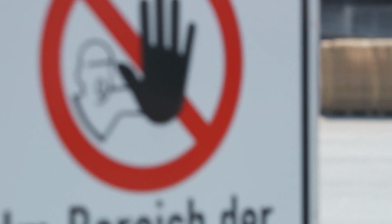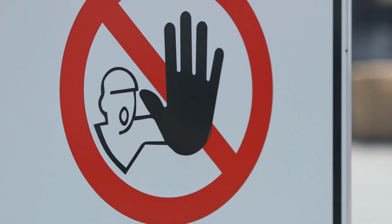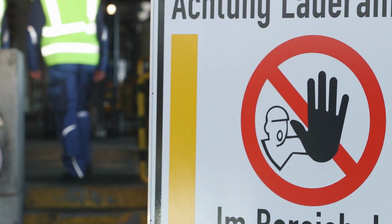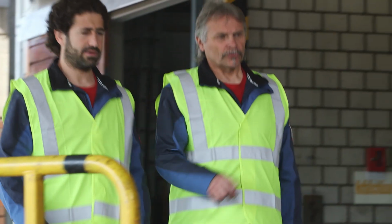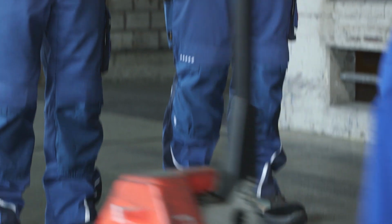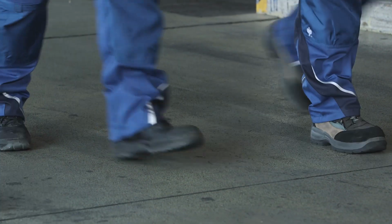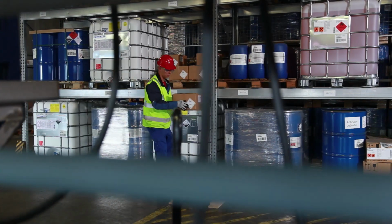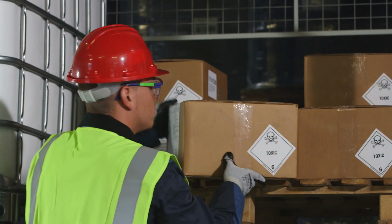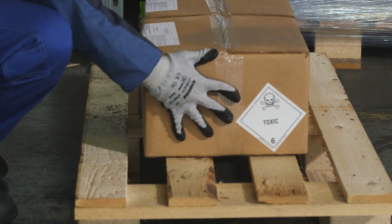Chemical warehouses are only allowed to be entered by persons who are authorized to do so. Indispensable for occupational safety: personal safety equipment. This always includes work clothes which cover the whole body, as well as safety shoes with steel caps. Depending on the hazardous substances and storage conditions, a hard hat and safety goggles along with protective gloves may also be required.